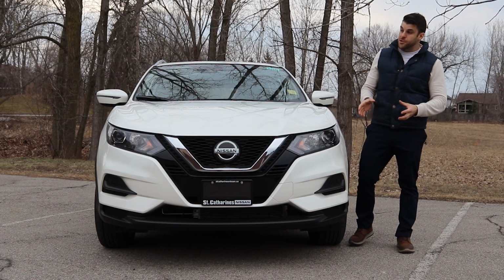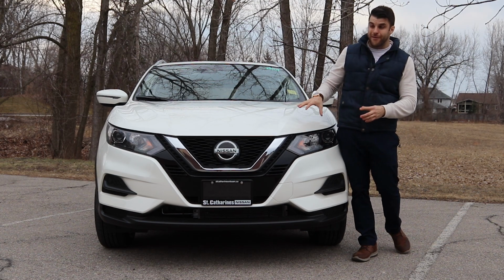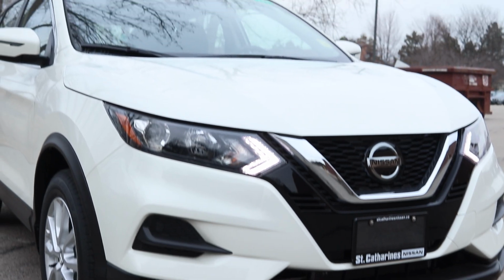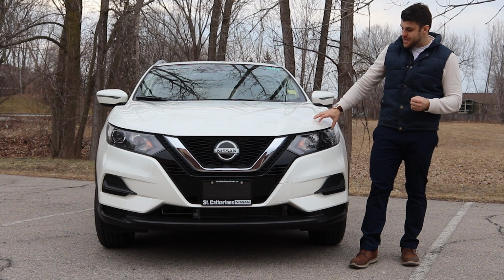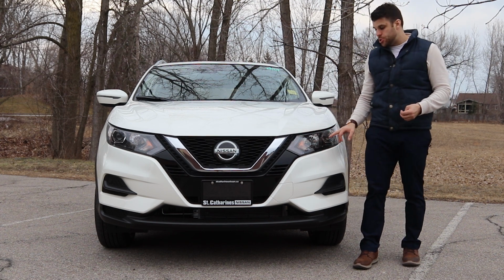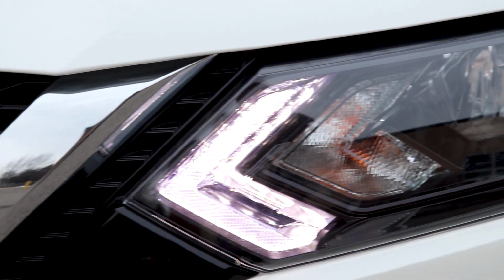When we look at the front, you can see that refresh showing here from last year's model. They redesigned the headlights and the front end a little bit. It's going to come with the Nissan LED daytime running lights, halogen headlights, and then we do have this LED strip right here, which adds to the visibility.